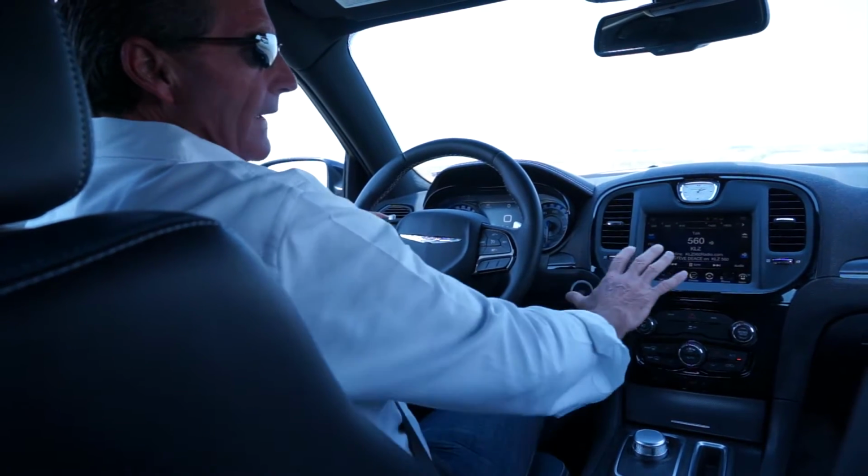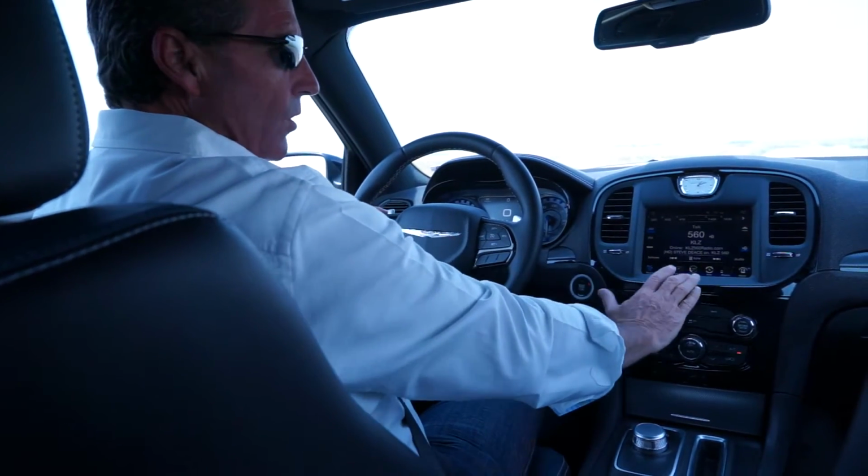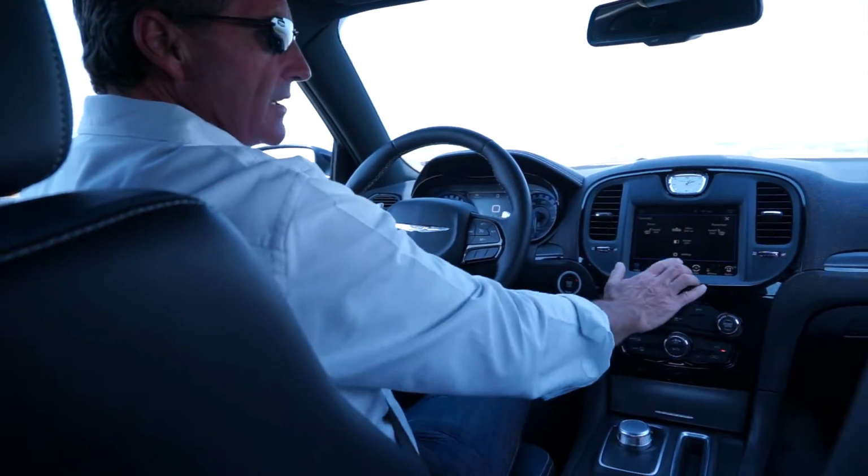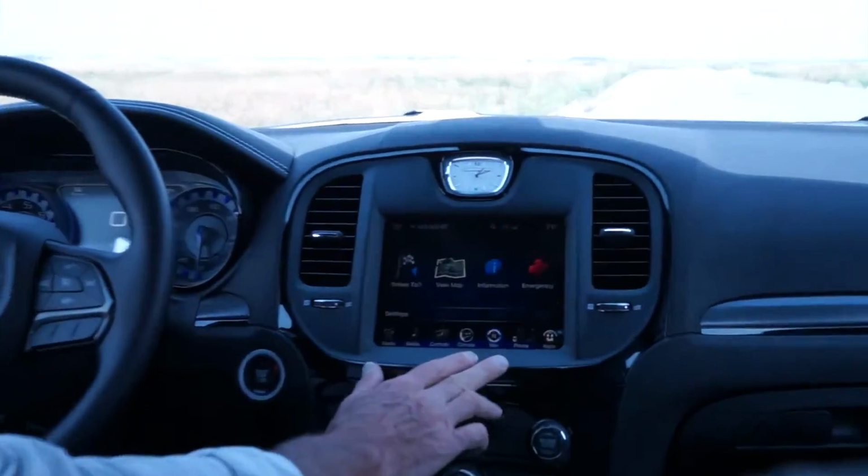They've got a big subwoofer. But again, really easy system to control. You can control all of your seat functions. There's no cooled seats on this car. It is just heated seats. You can control climate. Your nav is here.